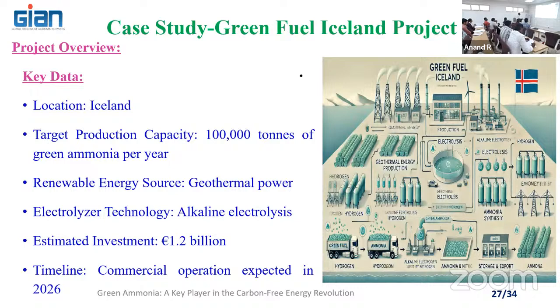They are using a renewable energy source, geothermal. There are plenty of geothermal sources available, so they use that as a renewable source for producing their electricity. For electrolyzer technology, they use alkaline electrolysis. The estimated investment is about 1.2 billion euro. Timeline: commercial operation is expected in 2026.